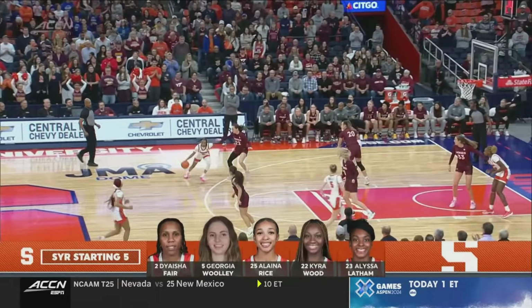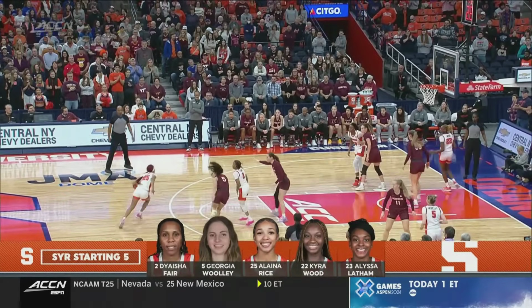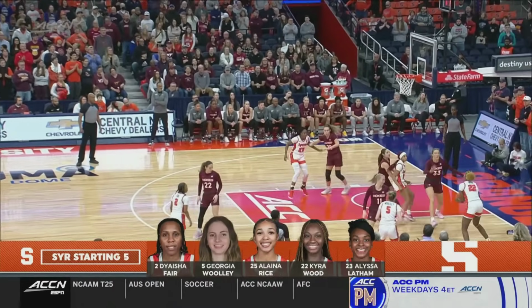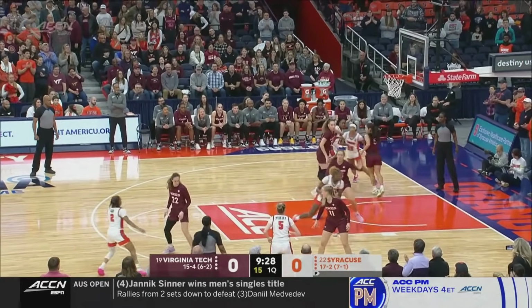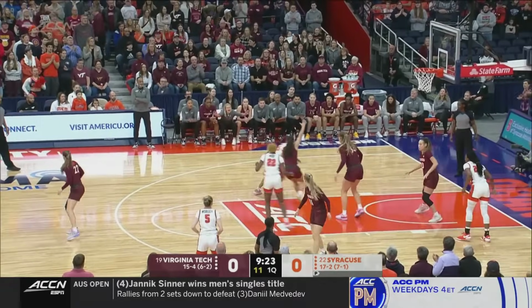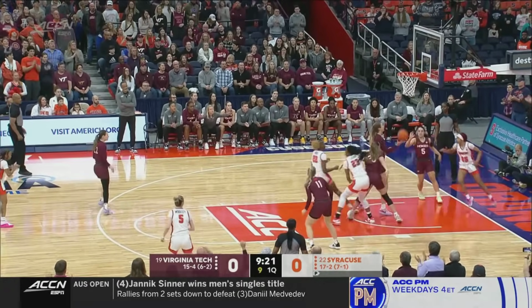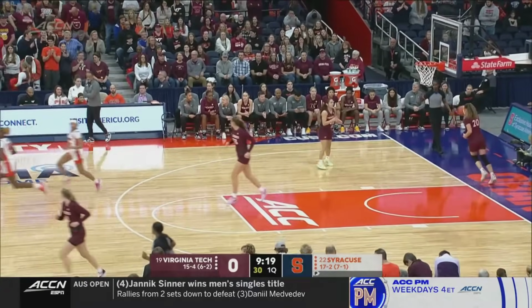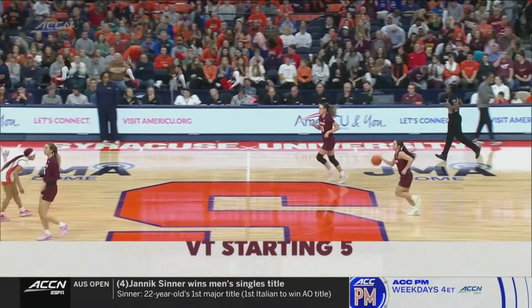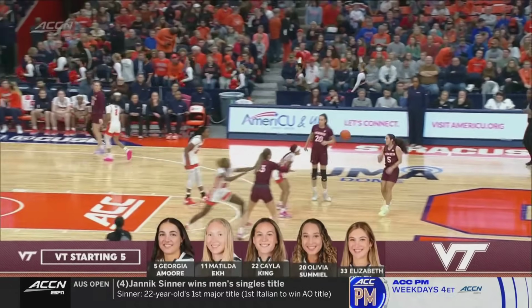Look at the starting five for Syracuse. Dyaisha Fair, Elena Rice, Georgia Wooley. These were all players that were here last year. Alyssa Latham has been one of the more talented freshmen in the entire conference. Wood hands it off to Rice. Rice, tough shot and a tough make for Elena Rice. Graduate guard from Rockledge, Florida, averaging 11.5 per game.